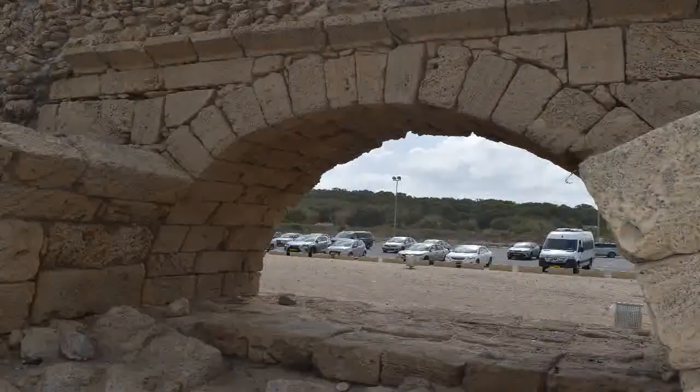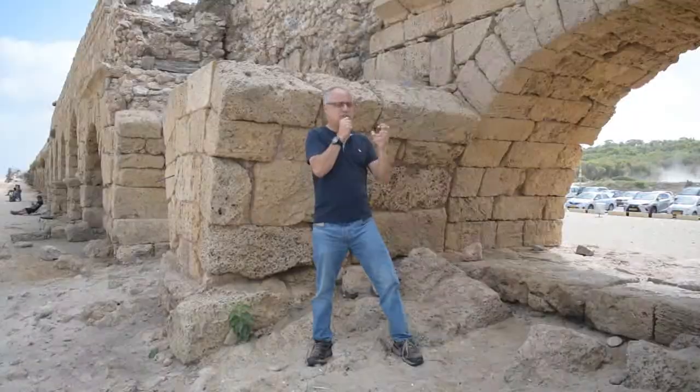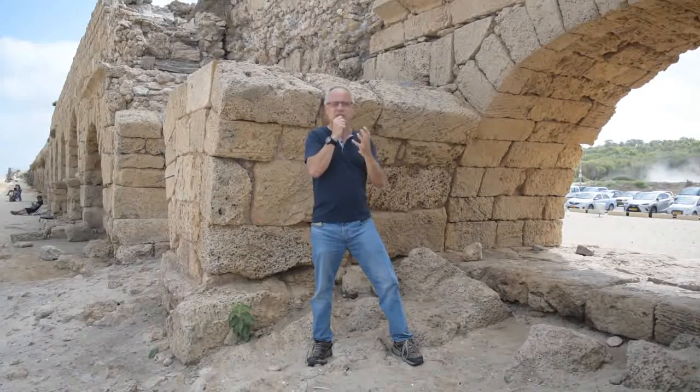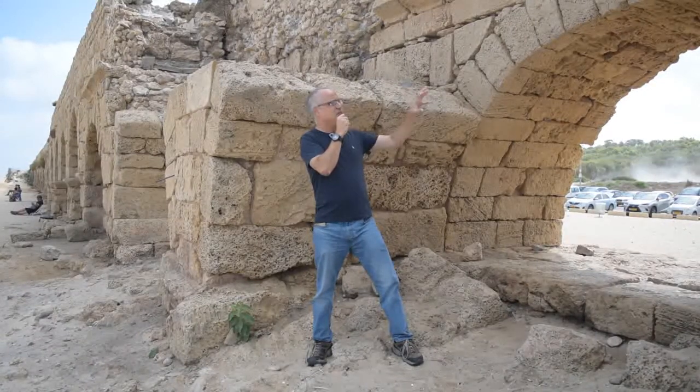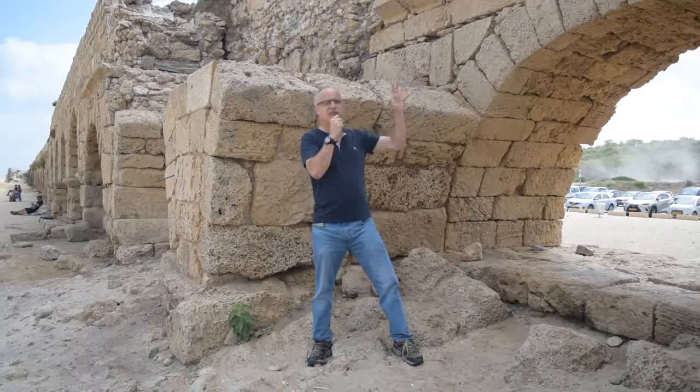Look at the arches. When you see a Roman arch like this, we can see that a lot in Roman architecture. Romans discovered the usage of arches, discovered the benefits of arches. When you build an arch, it saves you material. You don't need so many stones. You don't have to have walls. An arch is a very strong structure.